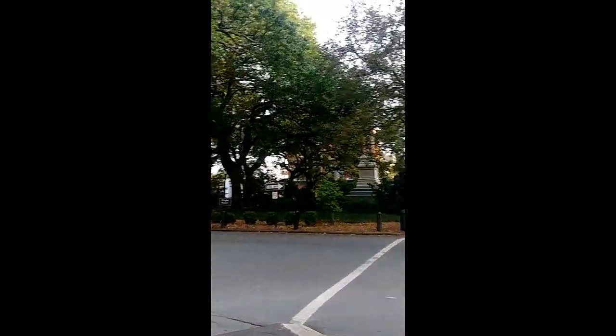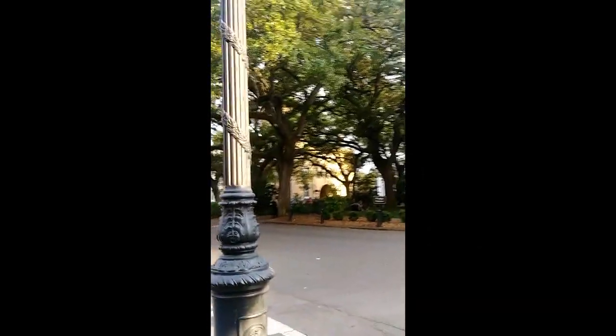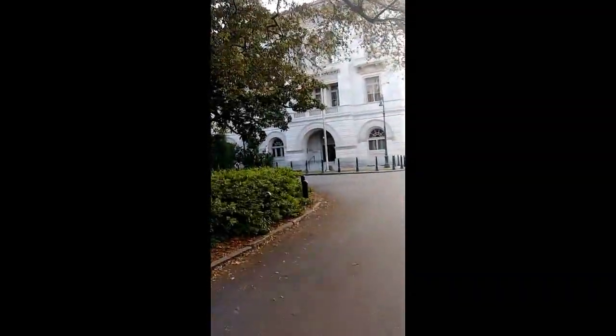Alright, pausing. Okay, so we're going to start. This is Wright Square. Again, like I said, every three or four blocks, there's another square. And they all lead up to Forsyth Park, which is the main one. So we're going to see what Wright Square has to say. Again, another historical building there. We'll take a closer look at it.